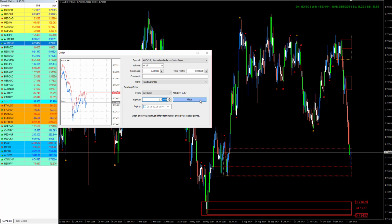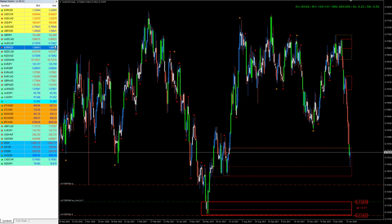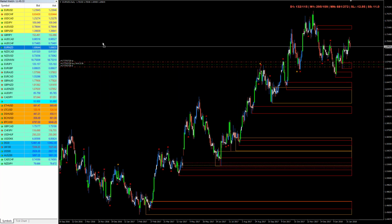71.80. We'll put 71.88, so we get the spread, and the stop at 71.43. We're going to put that like that. We're going to put daily D1 demand. I'll put this back here. 1 to 1-ish. We'll have a look at another one.